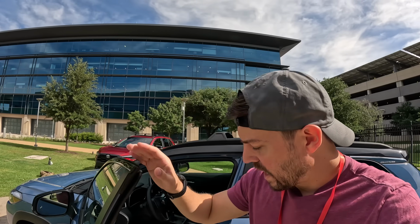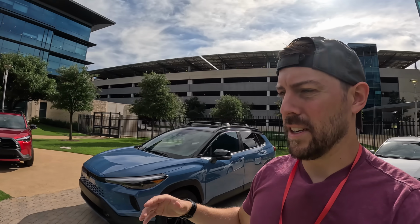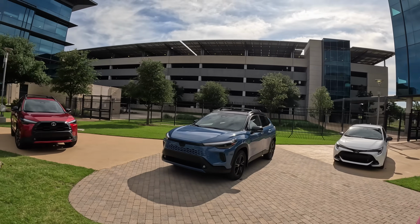And yeah, I've always been a big fan of the Corolla Cross. It's really easy to get out of there. A lot of ground clearance here. Big fan of the Corolla Cross, now more than ever due to the updates on the inside, especially the updates on the outside. I really like the styling here on the new Corolla Cross Hybrid.